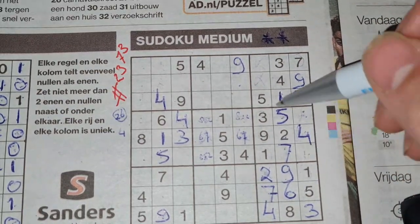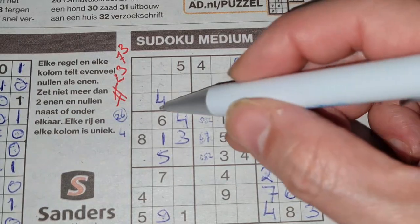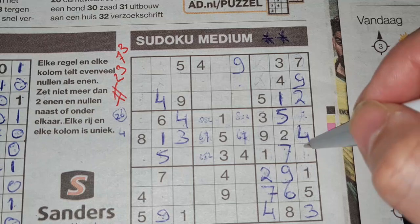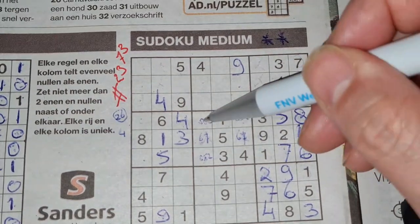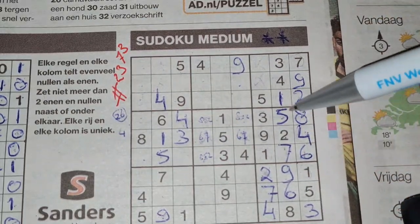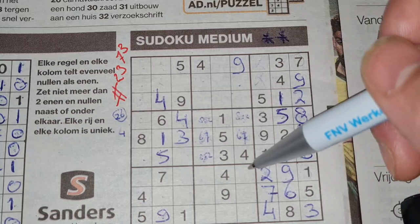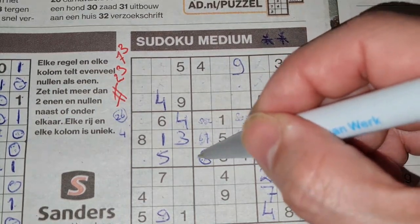2 numbers left in this big square for the numbers 6 and 8. We see there 6, so no 6 there. 6 should be here. And the 8 goes there. That means these 3 missing numbers, one of the missing numbers is 8. We see here an 8, no 8 in those two boxes. 1 box left, so the 8 should be there.